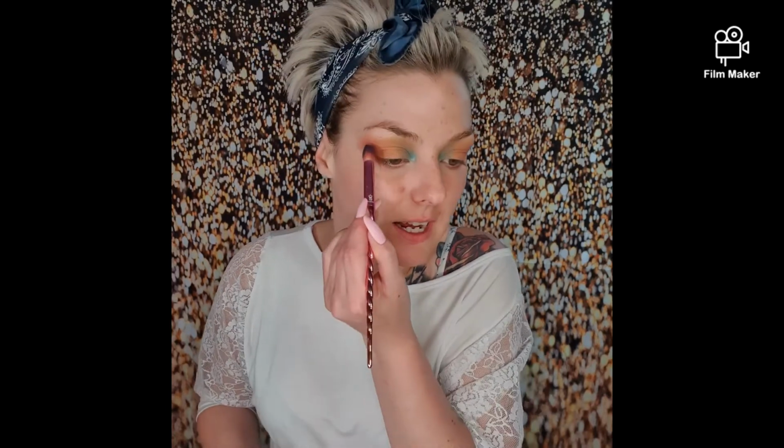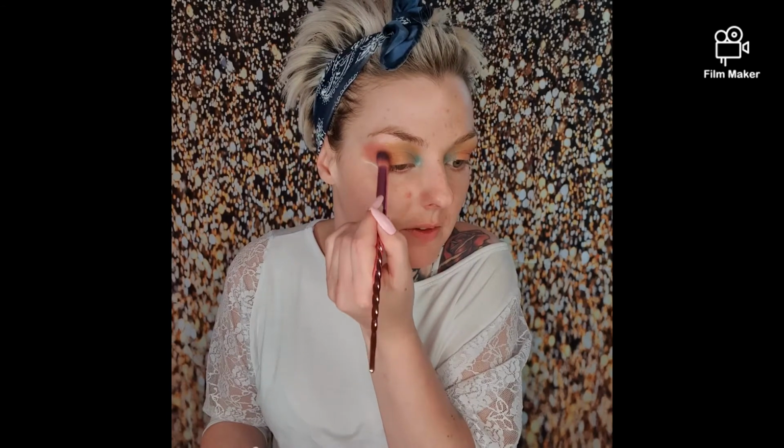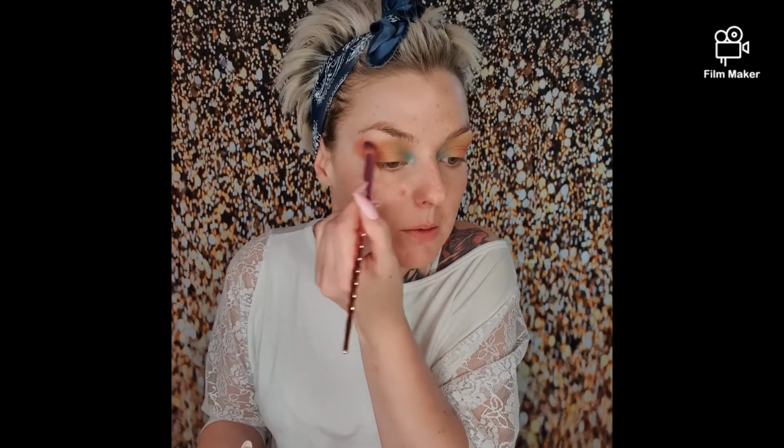But I think this is such a fun palette. It sounds so strange and it looks quite strange, but I think just for something different and for a bit of practice for your blending and working with colours, I think you'd be surprised what you'd end up liking. So I'm just touching up the colours that I've already got to get them as dark as I really want them to be before doing eyeliner and mascara.